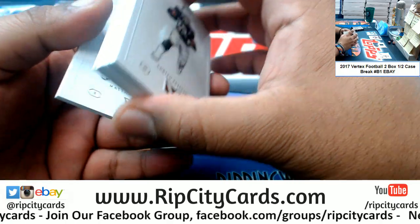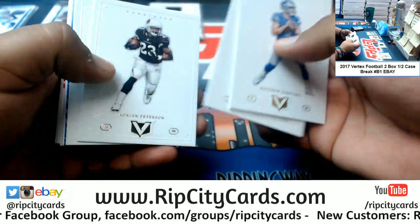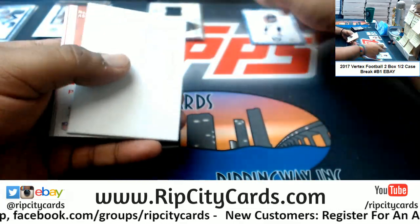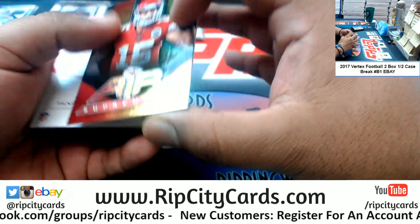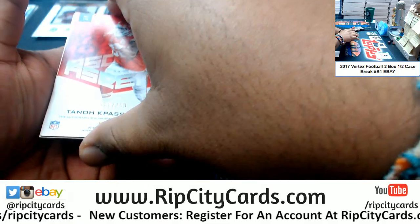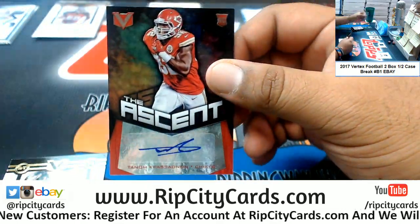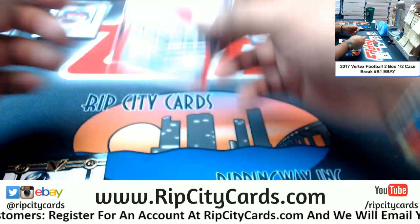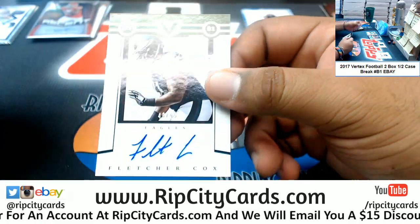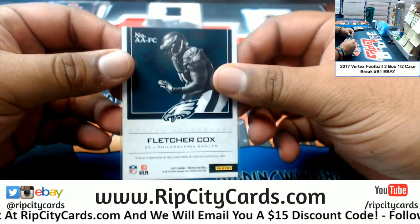Jets D line. All right, what do we have here? We got Hunter Henry of the Chargers, $299. Mahomes insert for the Chiefs there. $199 rookie autograph for Tano Pasagnol. At least that's how I pronounce it for the Chiefs. Fletcher Cox. That's his name. $249 for the Eagles. Autograph right there. Decent.